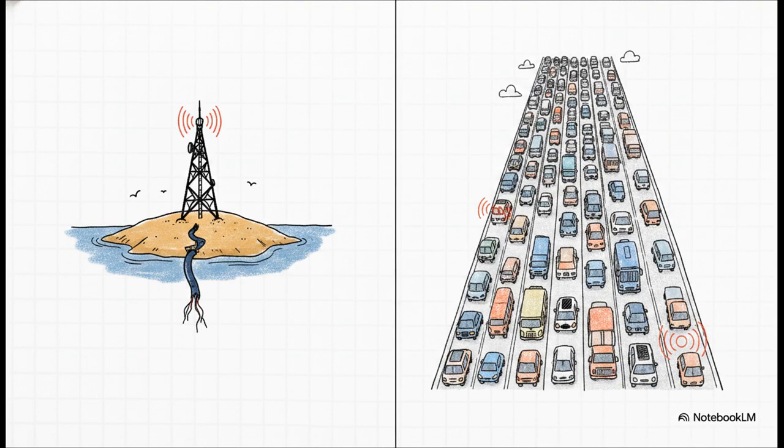Now, I'm almost certain you've experienced this incredibly frustrating phenomenon. Your phone shows full bars, but you still have absolutely zero service. No way to load a web page, no way to make a call. Why does that happen? Well, mainly for two reasons.